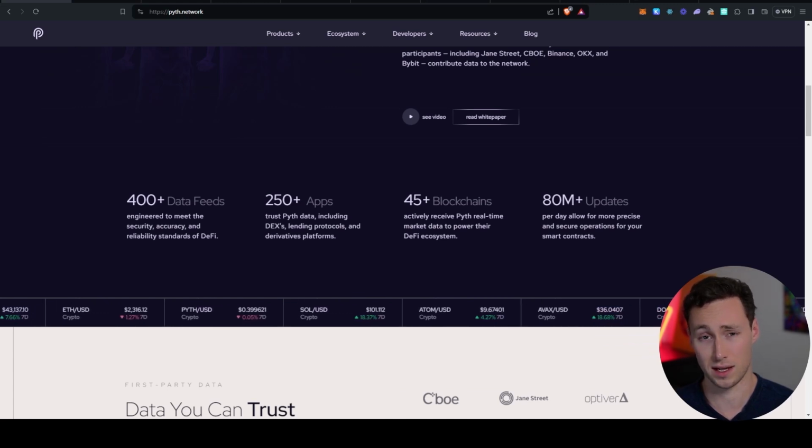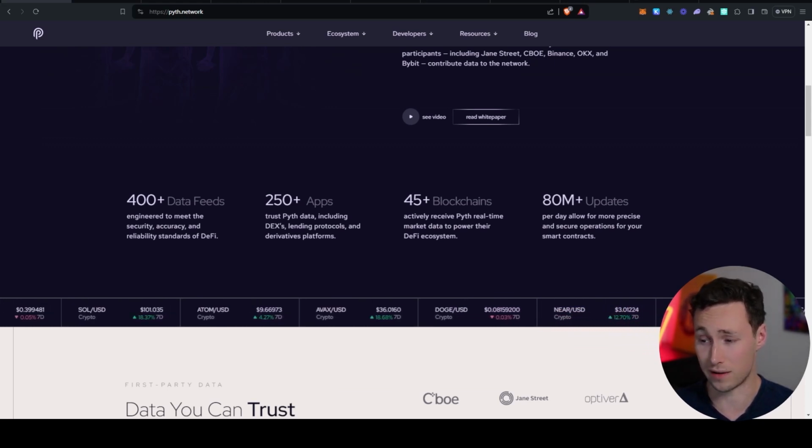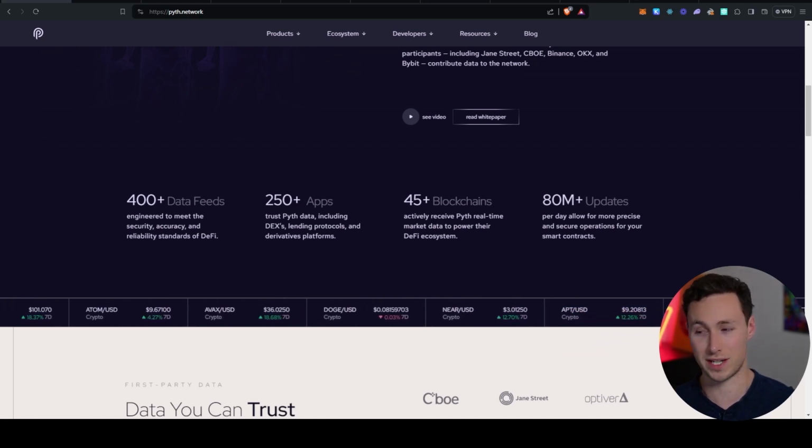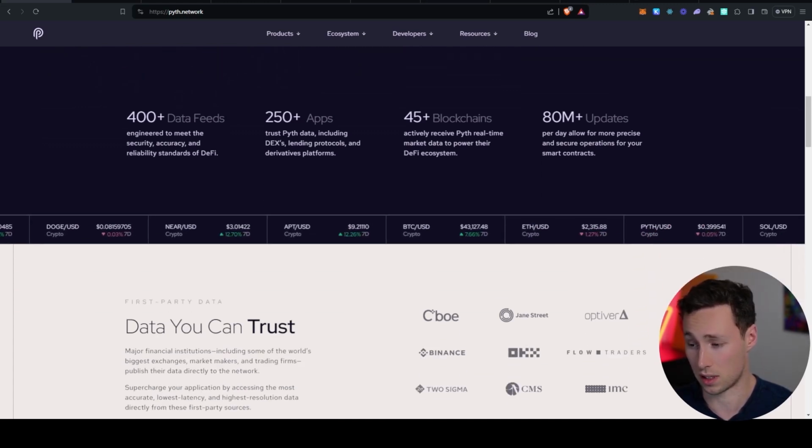So remember when I said that they were growing, they've been onboarding a lot of applications recently, and originally they were solely on Solana. However, they're now on over 45 different blockchains. And just to give you a perspective of how much data they're providing: 80 million updates per day. And yes, those help to secure operations for smart contracts that are relying on Pyth Network data.